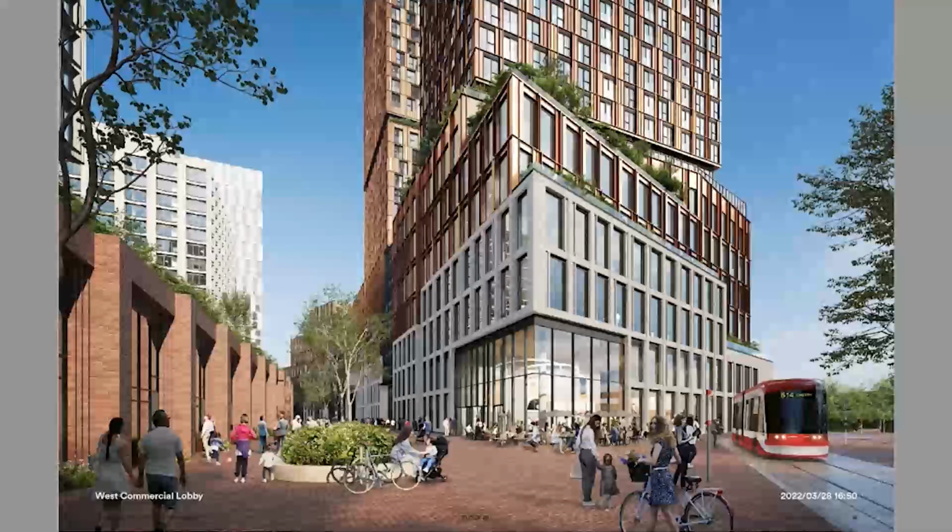There are many, many comments, and I'll try and group them in sort of categories. I think generally people certainly appreciate the fact that the scale has been broken down more throughout the podium. The fenestration details have been refined.